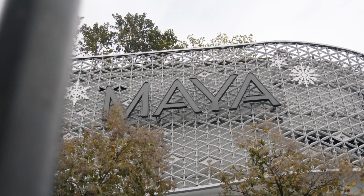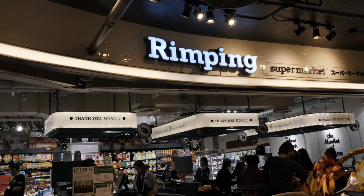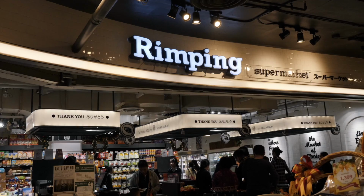So we're going to have to split up our shopping and go to the Maya shopping mall, which is just walking distance. It's the one that we probably frequent more often to get frozen stuff and vegetables and dairy and everything. And once we've got all of the stuff from Maya as well, then we can show how much all of that costs for everything in one go.